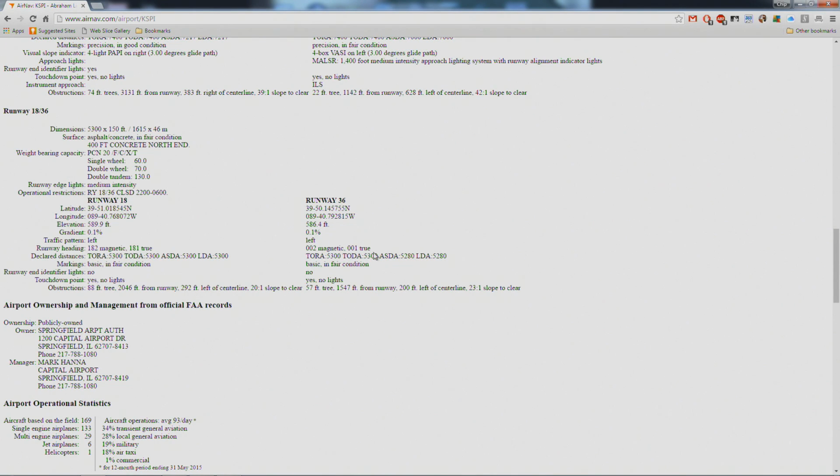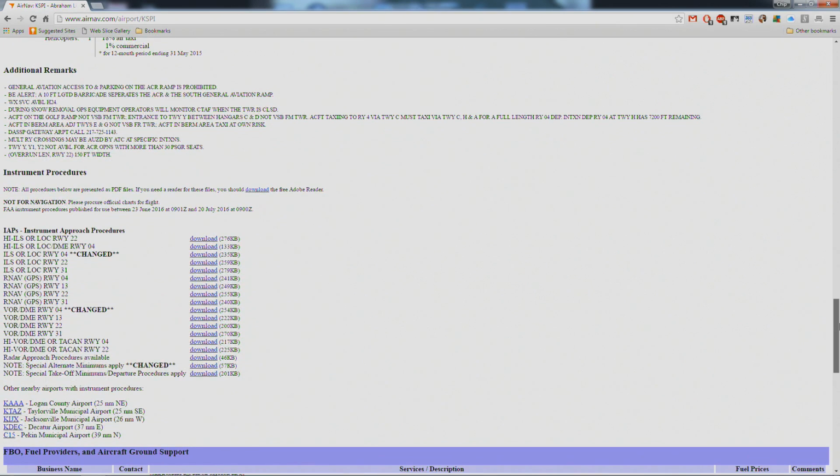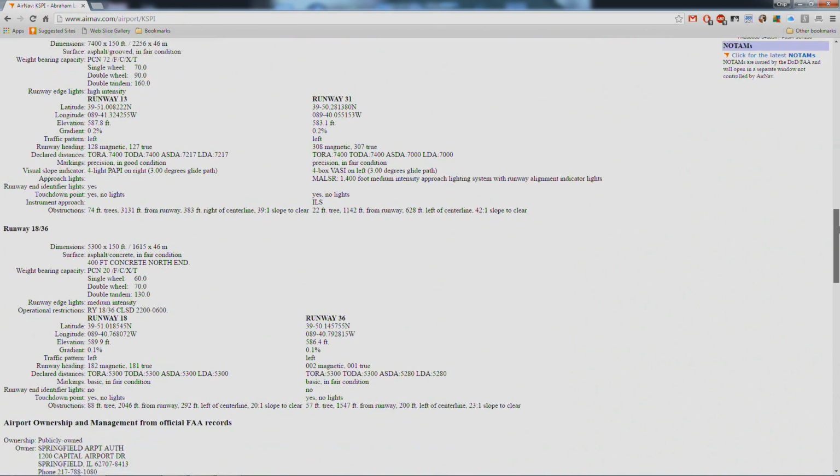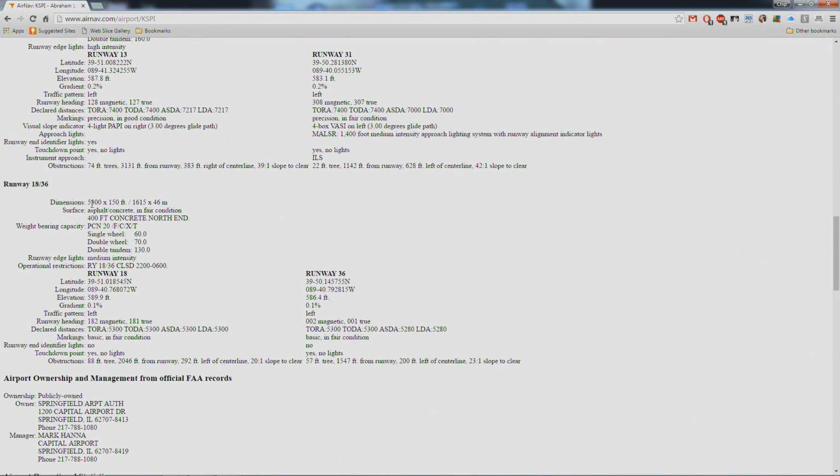Let's see, left hand pattern. I actually didn't even look at that. There probably is. Oh, they don't actually have a chart for 36. That's all right. Let's see, 36, 5,300 feet long. Asphalt, we don't really care about that because FSX doesn't care about that. Elevation 586 feet. I like that left-hand traffic pattern. Alright, 586 feet. Need to remember that.